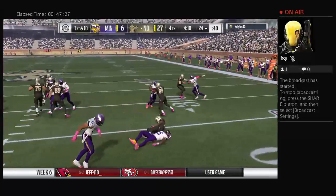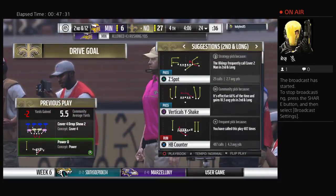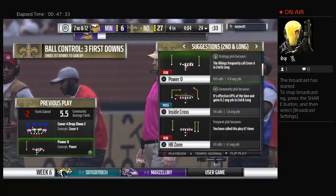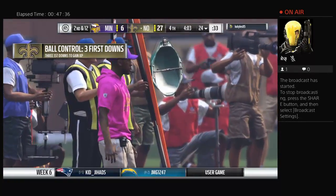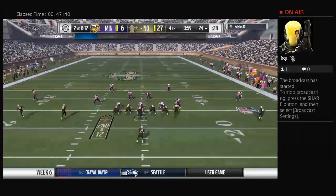Okay, so how do you do that? How do you shake things up? You look at what you've called before, realize it hasn't worked, so go to something else, and maybe you try and find one of those special plays from one of your better players, and maybe try and hit something big and get things going in the excitement area.